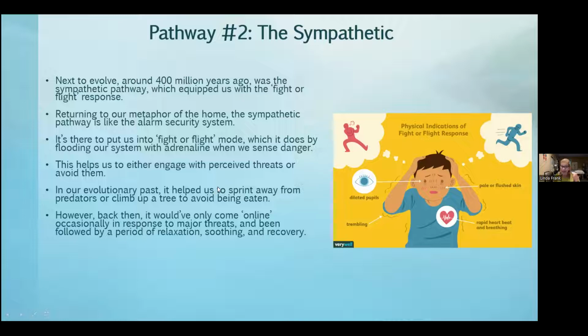However, back then, it would come online and then we would go into a different state. It would be followed by a period of relaxation, soothing and recovery. Nowadays, many of us stay in sympathetic mode a lot throughout the day because we've got all this stimulation that our nervous system is trying to respond to.